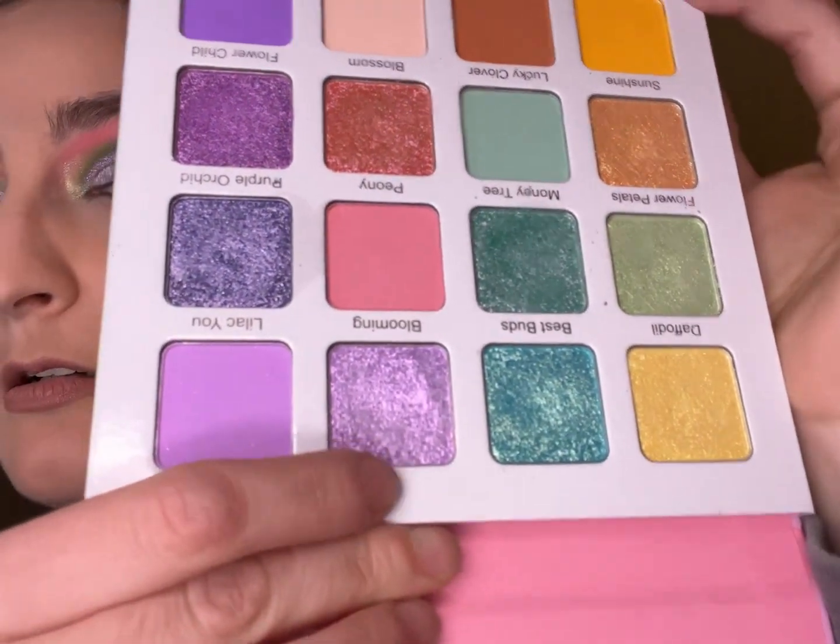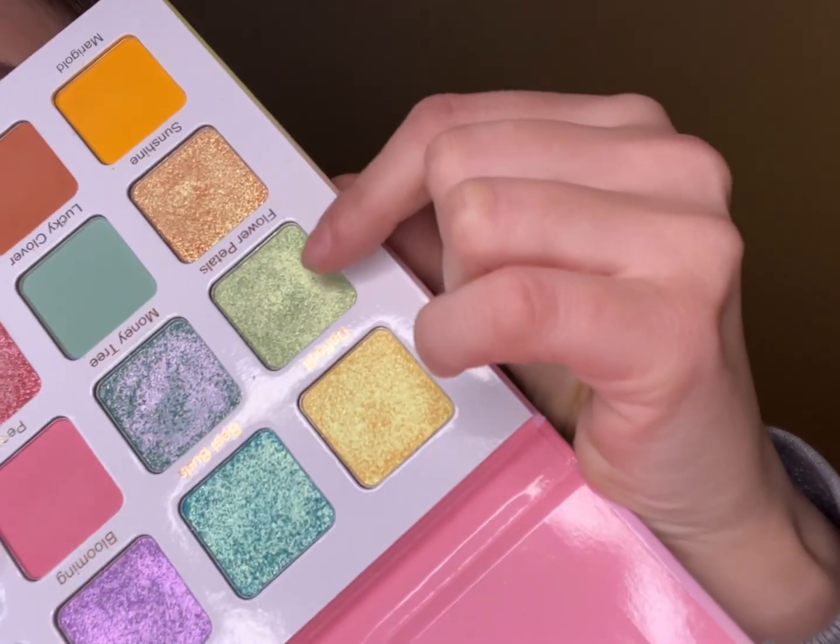Okay, shimmers here. I have the shade Blooming all over the lid. And in the inner corner is the shade Flower Petals. That's the inner corner highlight. So that's what I did for eyes today.